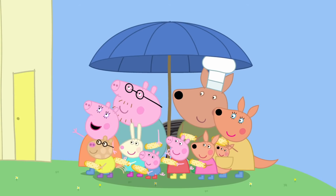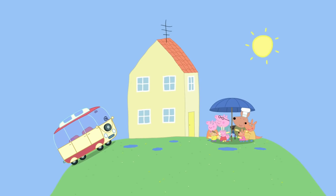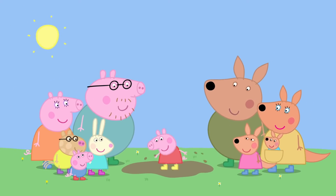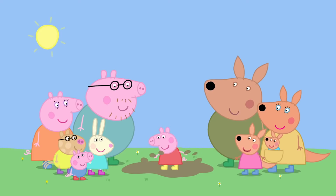It's stopped raining. The rain makes everything so fresh and green. And wet. And muddy! This is how you jump in muddy puddles. Wow, that looks fun. I'm the best at jumping, but Peppa's the best at jumping up and down in muddy puddles.